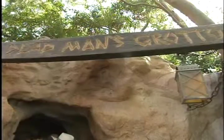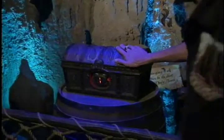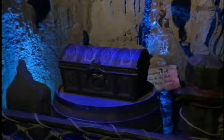The rafts to Tom Sawyer's Island have been taken over by the pirates. Our caves have been dug up by these pirates who are seeking treasure. And not only have they found treasure, they've actually found cursed treasure. So if you're in the caves and you see treasure, reach for it and you're in for a surprise. It might be protected by a ghost or a skeleton, or it might simply disappear when you reach for it.